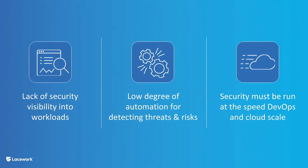The second is that a lot of this depends upon instrumentation, in terms of how much automation you want to build into different layers of your organizational responsibility, so that you're more focused on outcomes versus stitching together the data. And the third is that all of this instrumentation needs to scale at the speed of DevOps and reach the scale of cloud, where you can move from 10 hosts to 100 hosts in a matter of minutes.